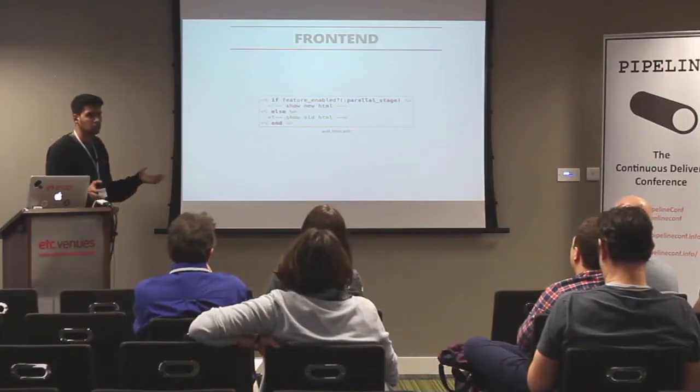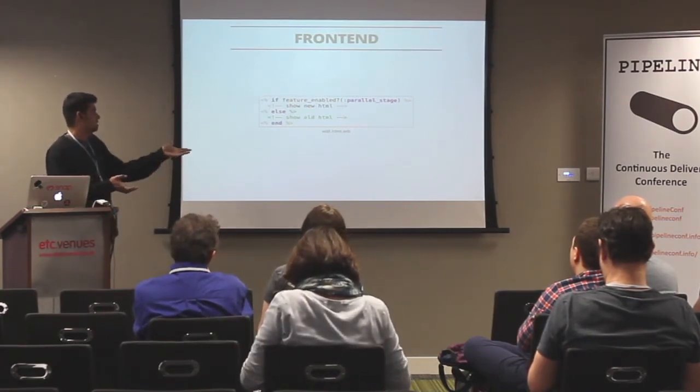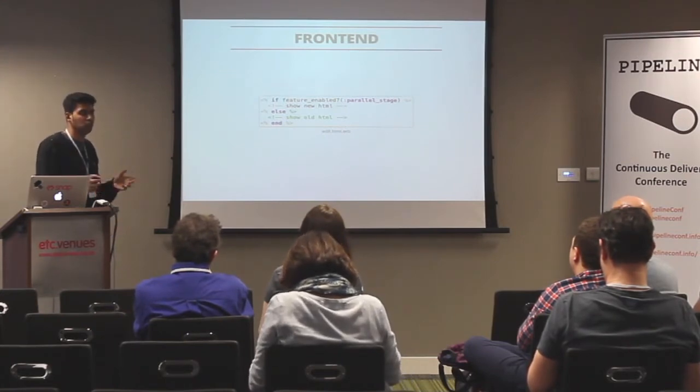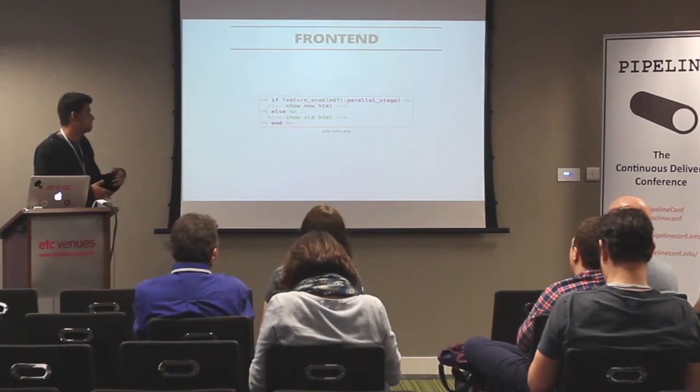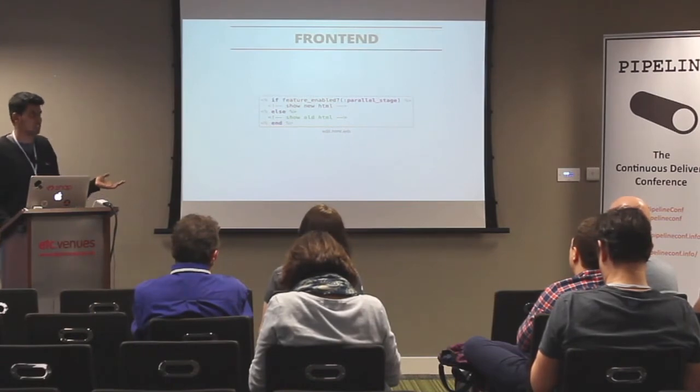So like I mentioned, we were working on this new test parallelization thing, and this is a sample code. We were using ERBs, so we were able to write some Ruby code in our HTML templates. What we did is that we would generate some HTML if the toggle was enabled, and we would generate some other code, the older HTML, if the feature toggle was disabled. So this is like a simple if-else condition for the HTML.